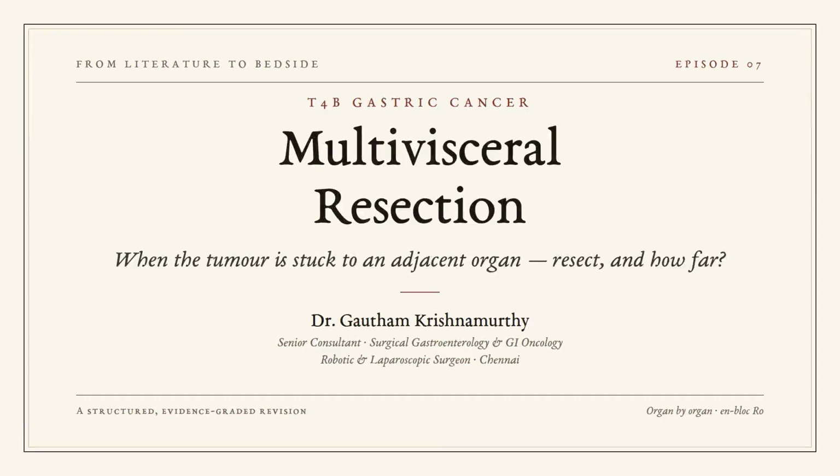Welcome back. Today we take on one of the harder intraoperative decisions in gastric surgery. The tumor that is stuck to an adjacent organ. Do we resect that organ? Which organ changes the calculus? And does it actually help the patient live longer? We will work through the evidence for multivisceral resection in T4b gastric cancer.